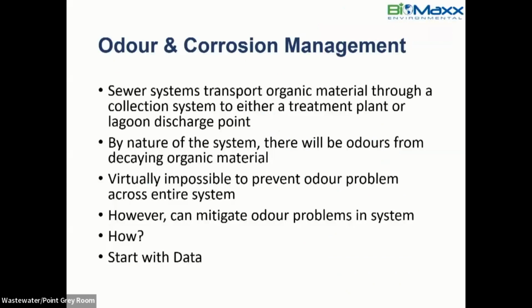So how do we try to mitigate these problems in a system? The first thing that we need to do is understand how big the problem is. I'm sure everyone in the room has had experience with residents saying, hey, it really smells bad.